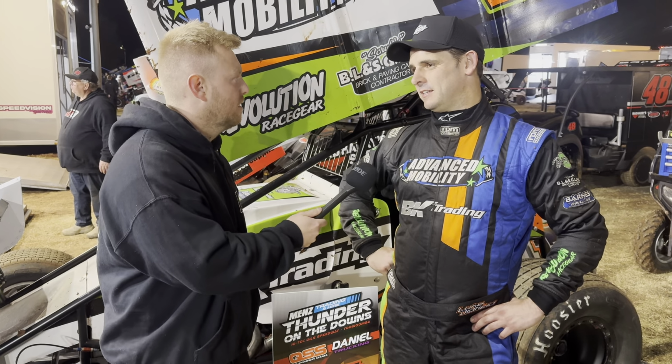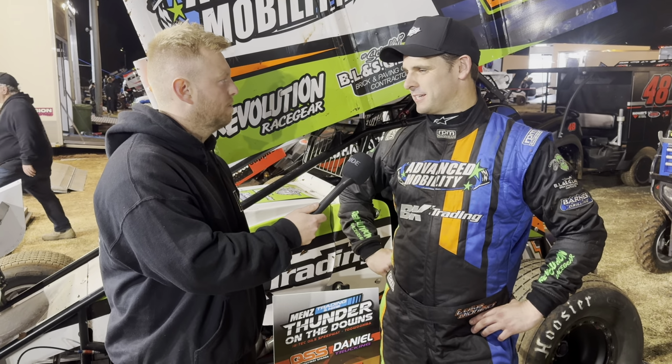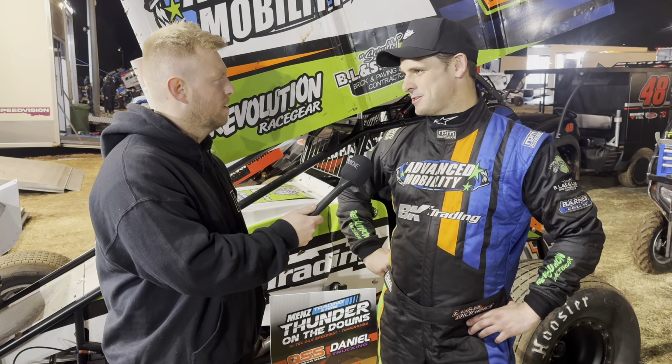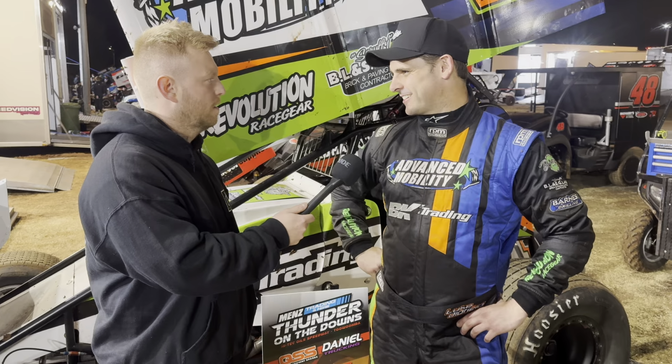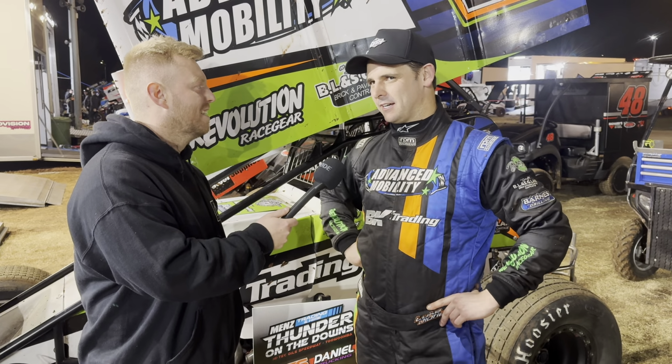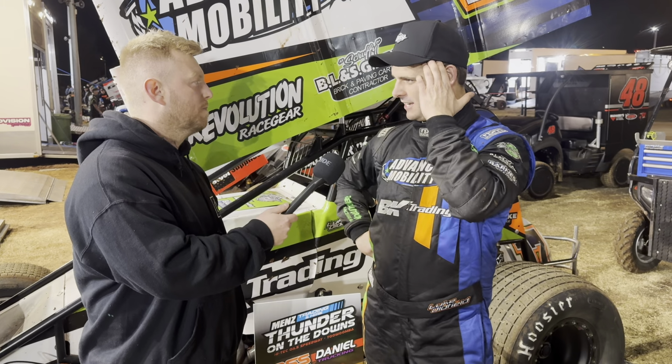Has there been a Toowoomba like that in the past? Yeah, there's been quite a few times over the years, but not for a while, but definitely a different racetrack than what we're used to, which I liked because I won, but I just still like it up high, but definitely had nothing out of the corners there tonight.